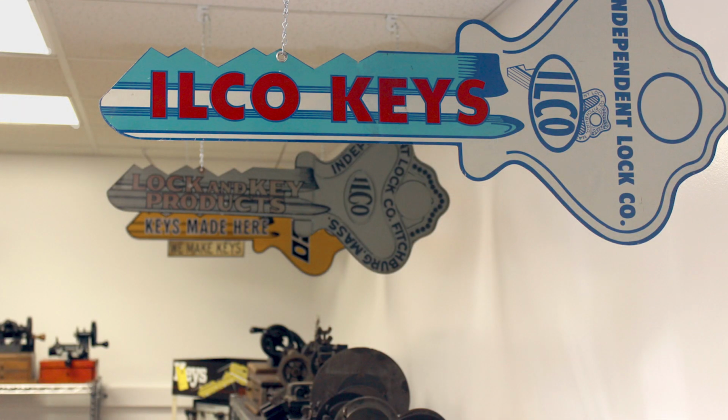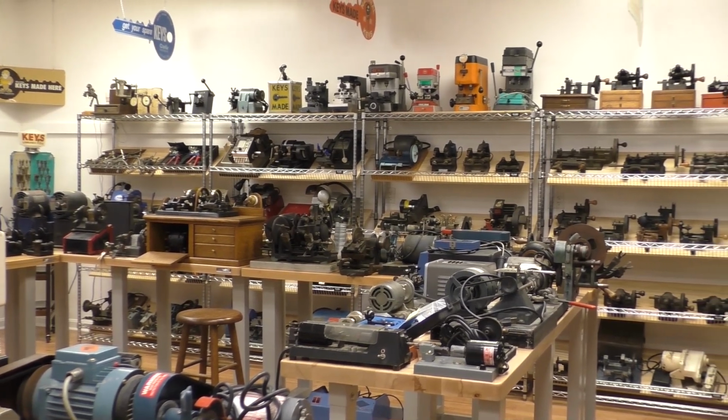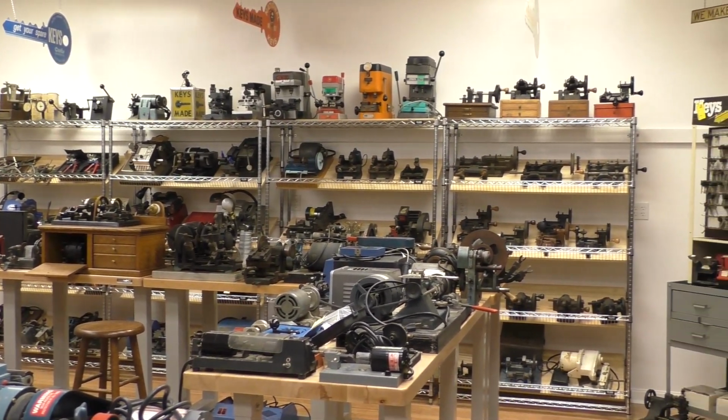Last year, we were awarded our corporation status. We're a 501(c)(3) nonprofit corporation recognized under the federal government. The future plans for the museum are to expand this existing room that we have now, the building we're in, to double its size within a year, so that we could add more key machines in there.